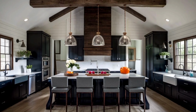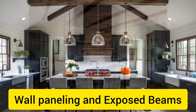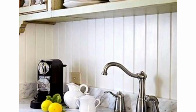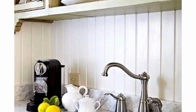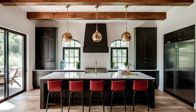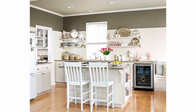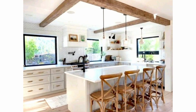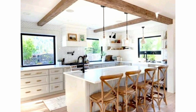Next up, incorporating wall paneling and exposed beams. Architectural elements like wall paneling and exposed beams can add dramatic effects to your kitchen. Wall paneling creates a traditional and elegant look, while exposed beams add rustic charm and character. Whether you opt for a modern or traditional application, these elements will enhance your kitchen's architectural interest.